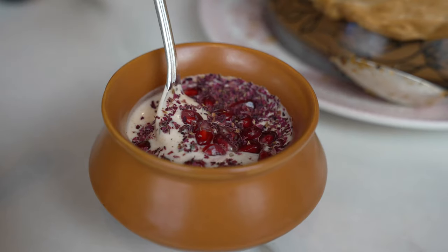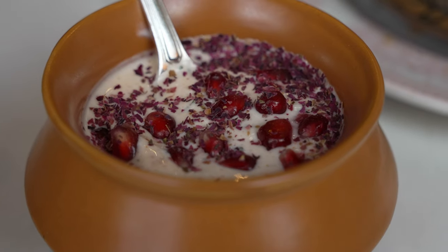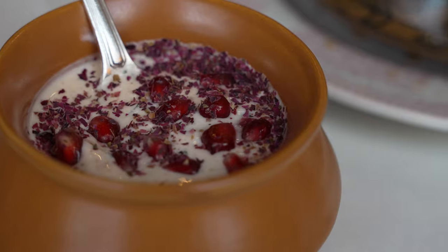That's it. The raita was done phenomenally. Yep. I love the raita. Yes. It's creamy, yogurty, and the use of pomegranate is brilliant.